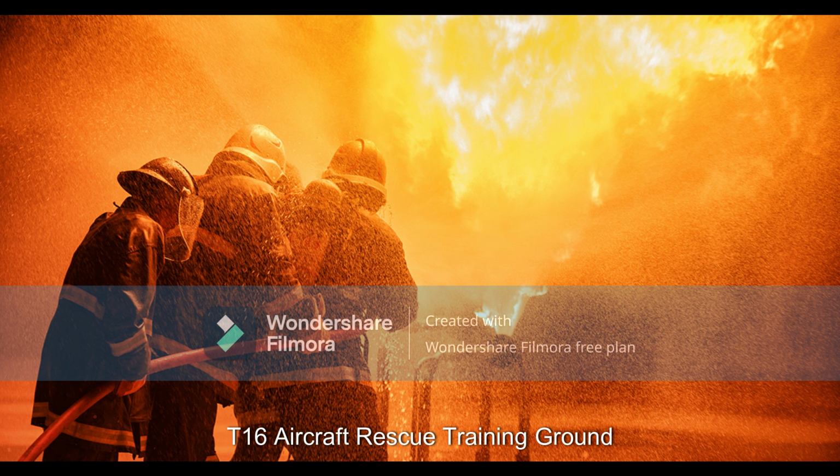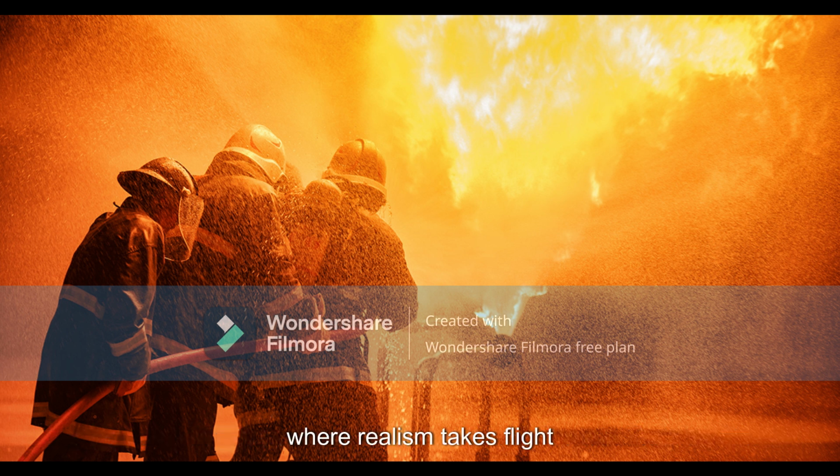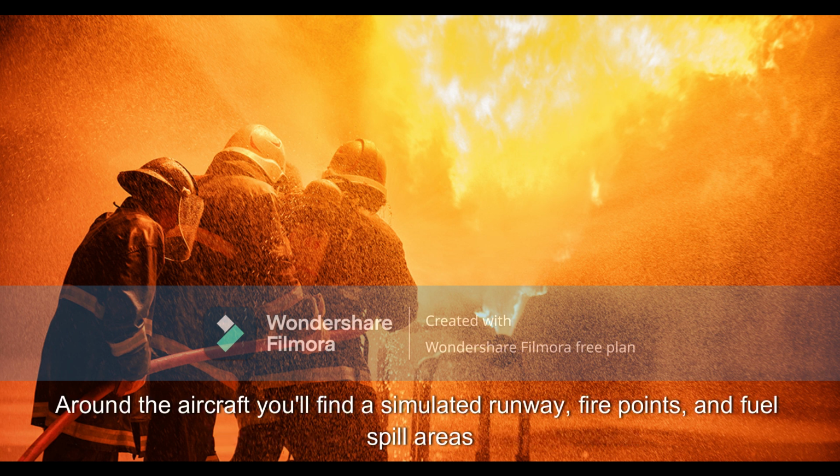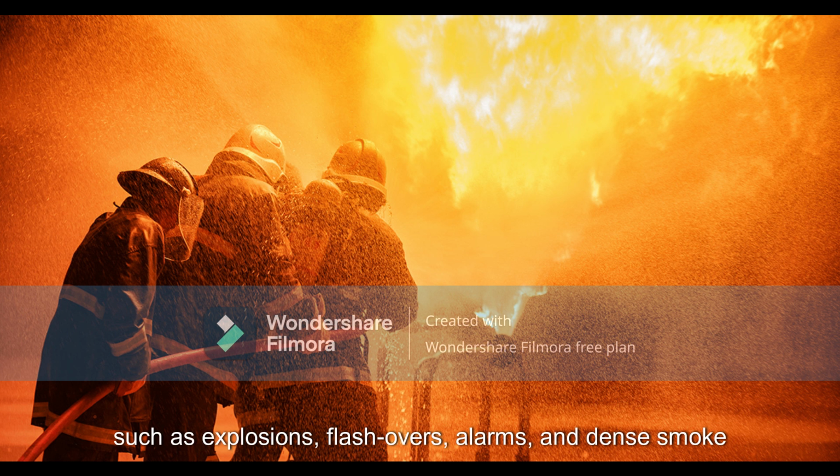T16 Aircraft Rescue Training Ground. Our final stop in this section is T16, the Aircraft Rescue Training Ground, where realism takes flight. Here we have a full-scale Boeing 737 mock-up, complete with a full interior layout, from cockpit to galley to passenger seats. Around the aircraft, you'll find a simulated runway, fire points, and fuel spill areas, all enhanced by visual and sound effects, such as explosions, flashovers, alarms, and dense smoke.